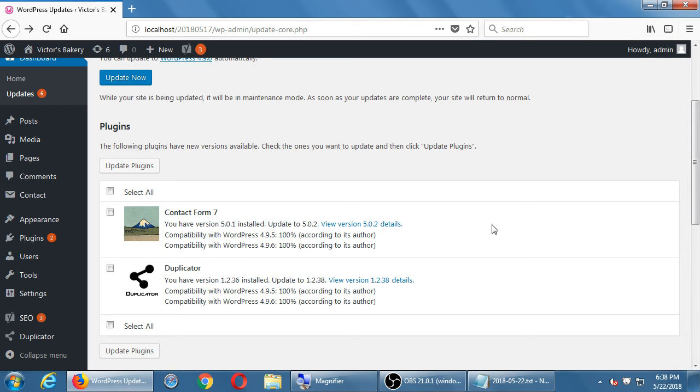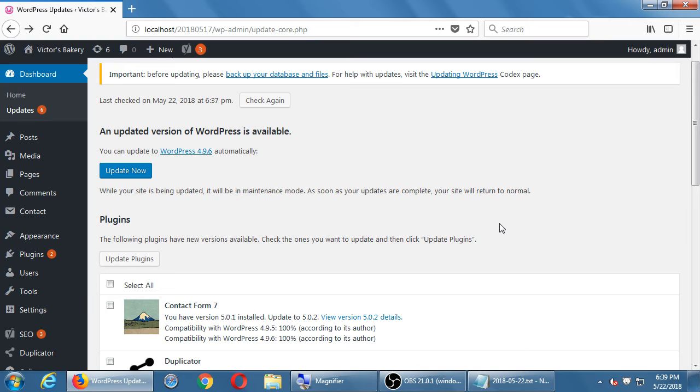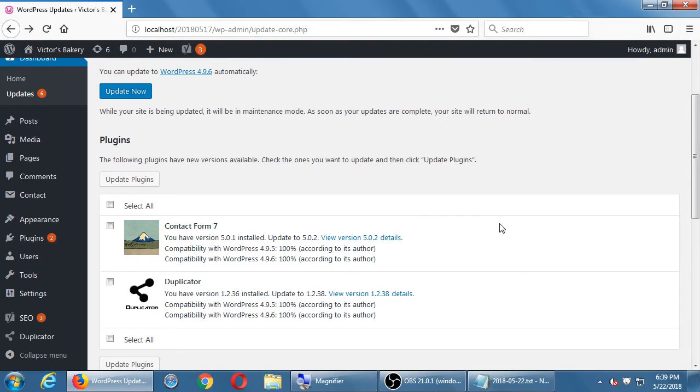Yes. So we're seeing that 4.9.5 wants to become 4.9.6. And if we do go to 4.9.6, in this case, these two plugins, Contact Form 7 and Duplicator, are currently working perfectly, in theory, on your current version of WordPress, and they should work just fine on 4.9.6. So I'd be comfortable doing those two updates. If it says unknown or some lower percentage, I might hold off. I might think about doing the update or not, based on a couple more things I'll tell you in a moment.